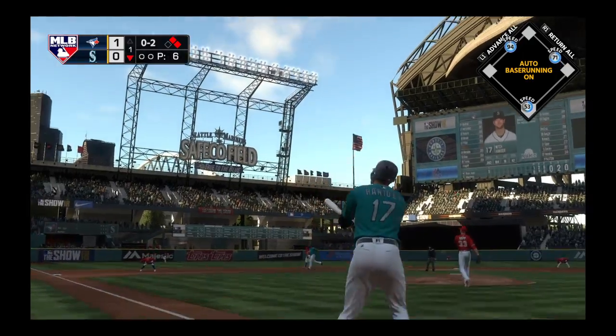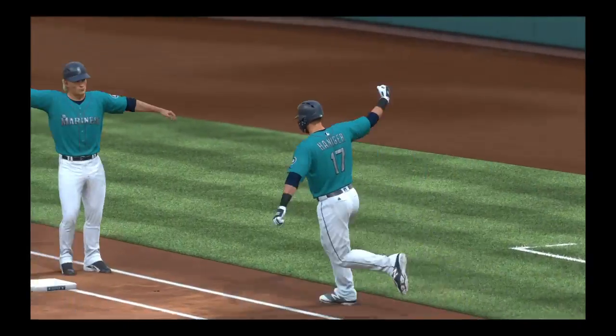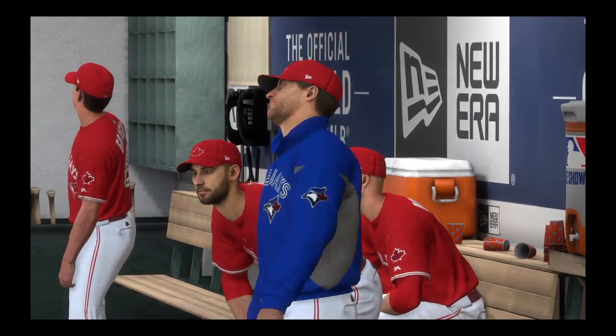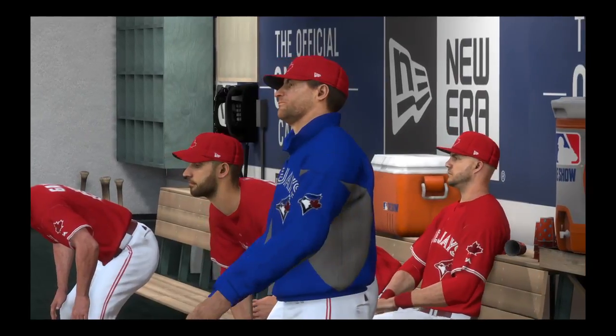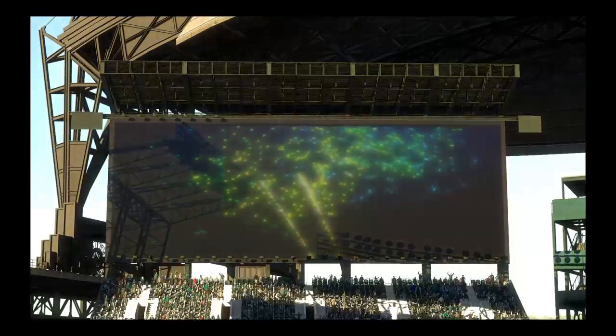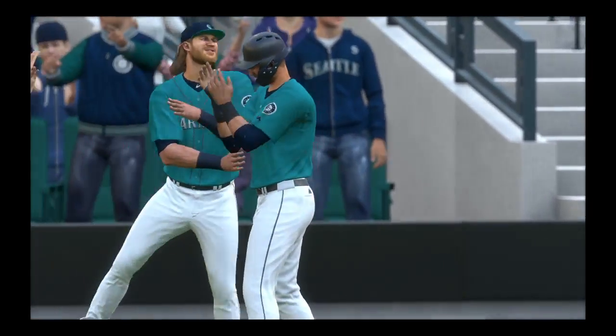A drive to left. Get out of here. Get out of here. Gone. They win it. Santa Maria. So a three-run blast to straightaway left, and none bigger than that one as this ball game is over.